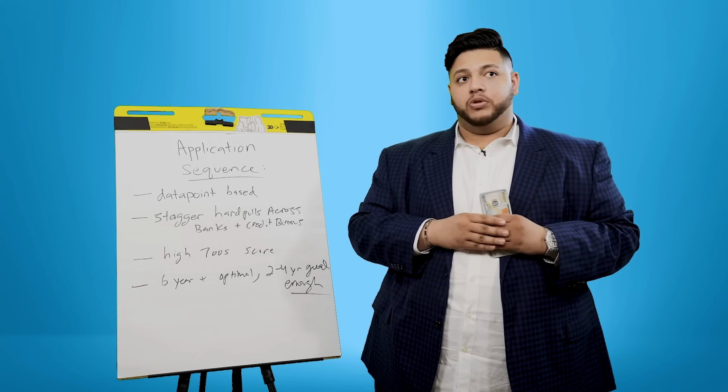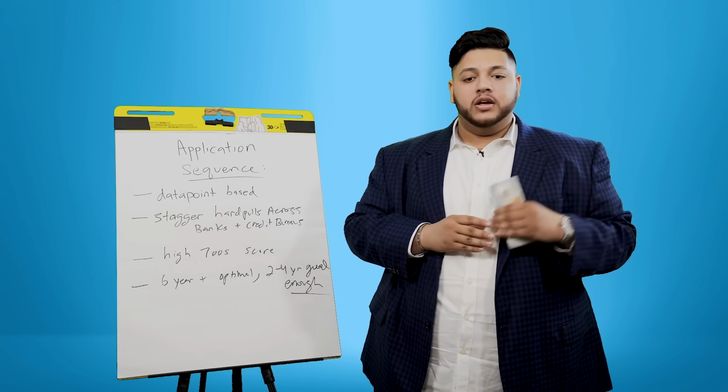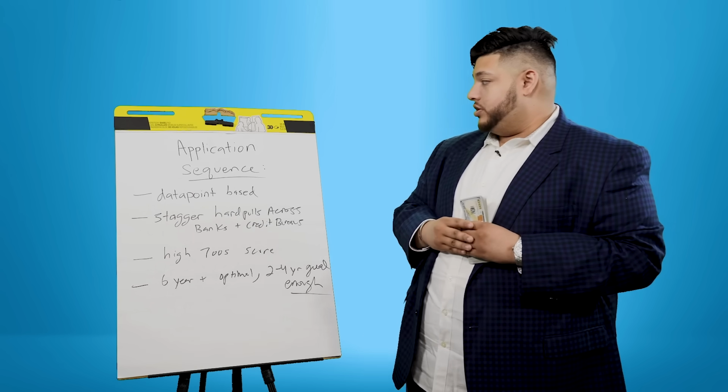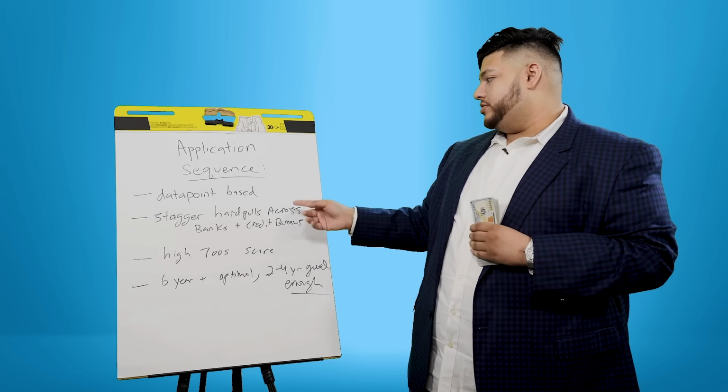And even though you're applying for your 11th credit card, none of those banks realize it. They only see that he's only opened 3 cards today or only 4 cards today. You have a much higher chance of approval. So that's what we're going to do, guys. It's going to be a data point based process, and we're just going to stagger those hard pulls.